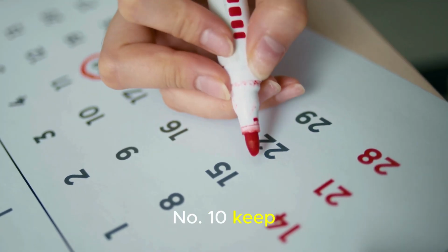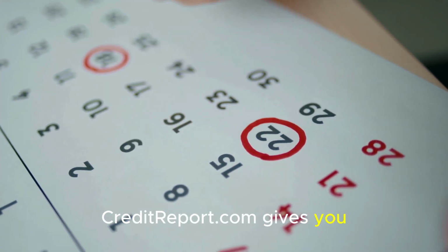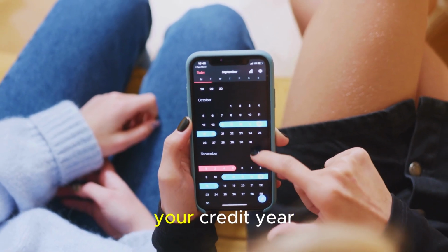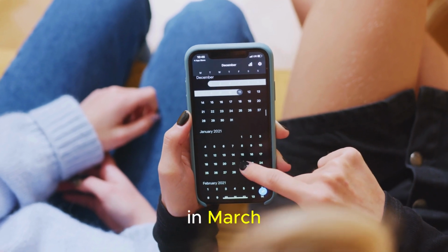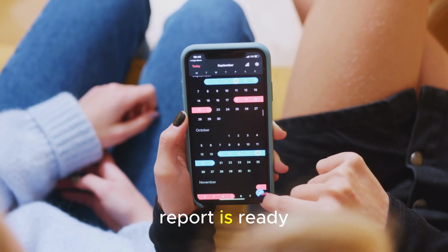Number 10. Keep monitoring for free all year. Here's a little-known trick. While annualcreditreport.com gives you 1 free report per bureau each year, you can spread them out every few months. That way, you can monitor your credit year-round for free. Example: check Experian in March, Equifax in July, and TransUnion in November. By the time you loop back, your next free report is ready again.